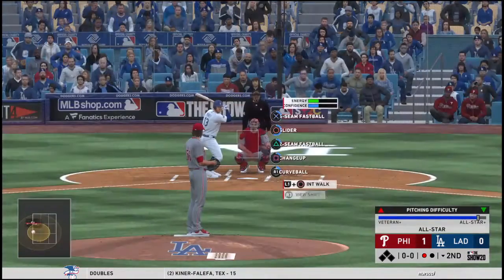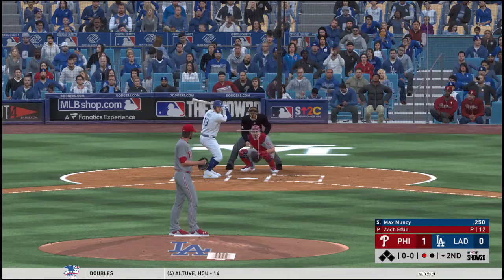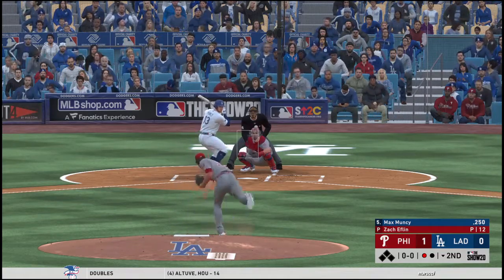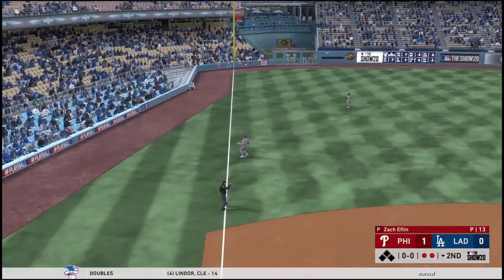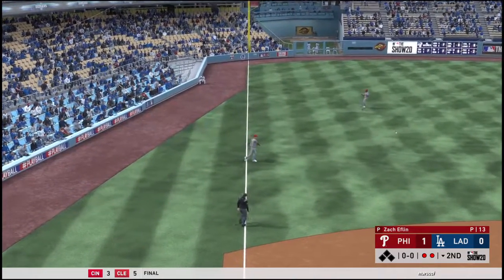Batting fifth, the first baseman. Next up is Max Muncy. He went deep in the contest last night. Oh, he checked his swing there and pops this one up. Bohm is there, so two pitches and two outs thus far.